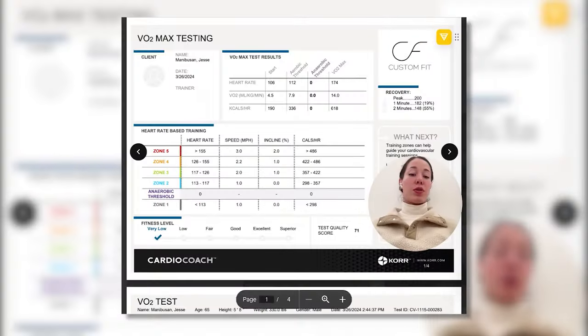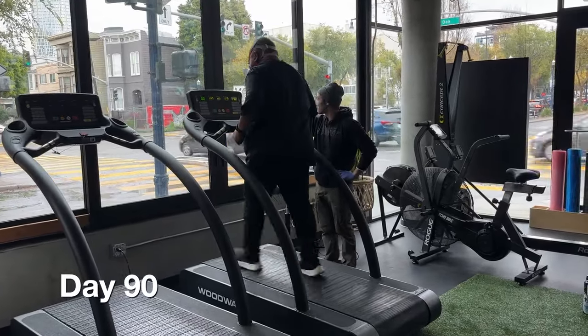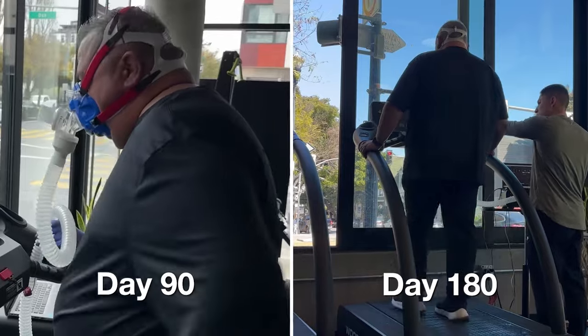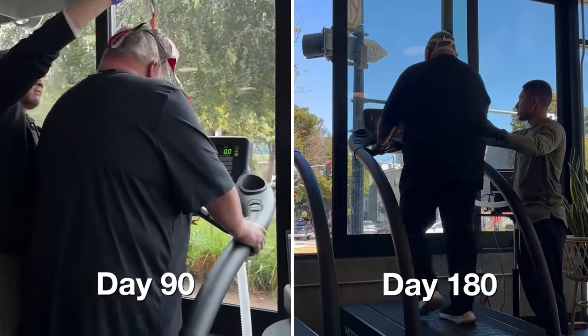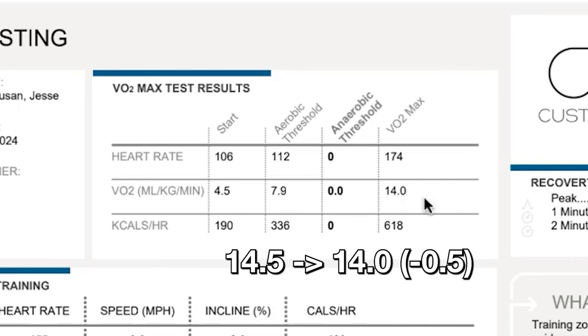Here are Jesse's VO2 max results. When he first tested 3 months ago, he was able to go for about 3 minutes, because they started him way too high. This time they started at a lower, slower pace, and that allowed him to go for much longer, like 10 minutes of testing or so. For his VO2 max score, last time was 14.5, this time it was 14.0.